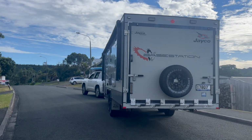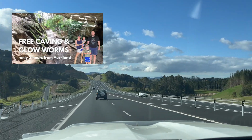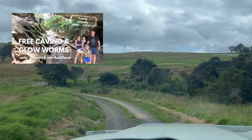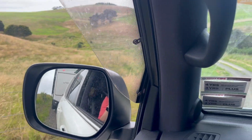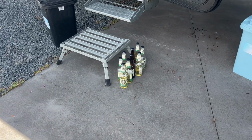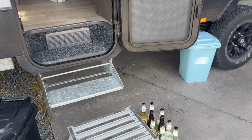Our first stop is Waipu, which is just under 2 hours north of Auckland. In a previous video, I showed you the caving and the glowworms. They're completely free and well worth going to. We're not going there today, we're taking the caravan to a friend's holiday home to spend New Year's Eve with them. But the driveway to get there is extremely steep. One of the steepest roads we've done, and as a result, the lids of all these cider bottles came off and went all over the floor, leaving quite a lot of liquid and a bit of an alcoholic smell.